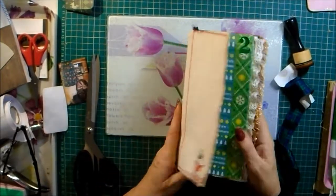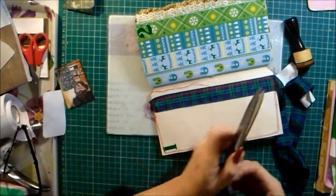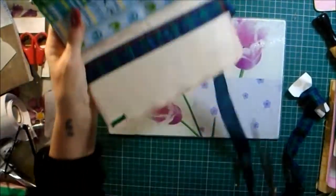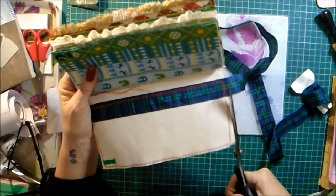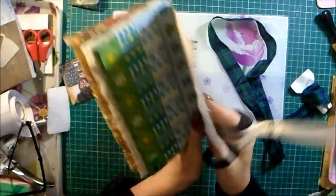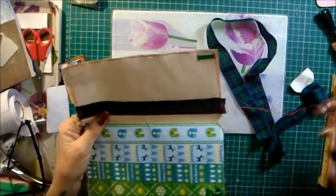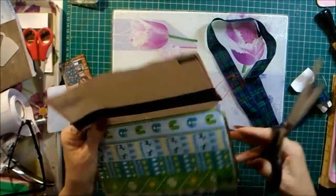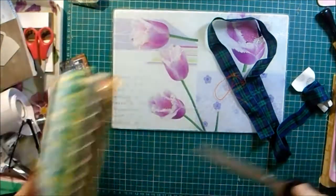So that's nicely framed. And my machine ain't great. It's sort of on its way out a bit. It misses stitches and it just plays up and that in general. But I do like messing about, and even when it does miss stitches and things, I think it just adds to the sort of quirkiness of it, you know. So I really don't mind that at all. I'm just trimming this off a little bit.